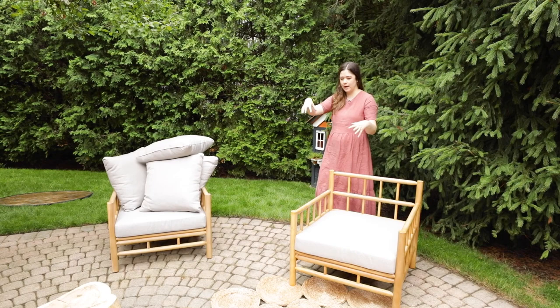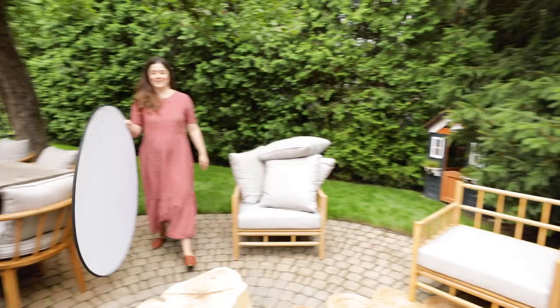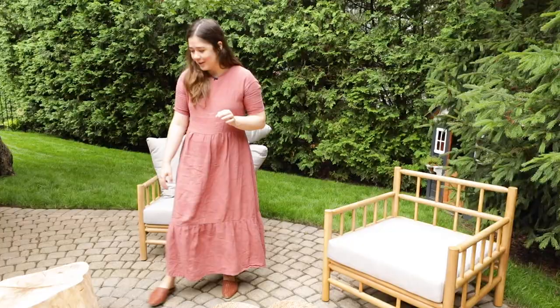What? My reflector is in the shot. Carlo's reflector is in the shot. Just doing your job.